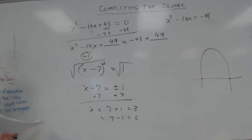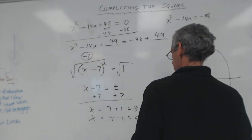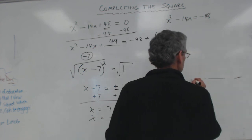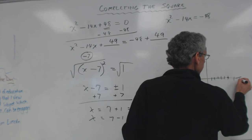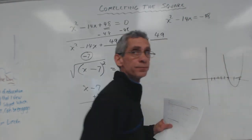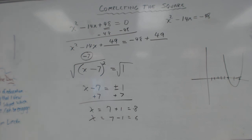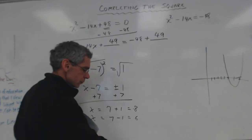You with me? And so this tells me where it crosses the axis, right? Here's my thing, 1, 2, 3, 4, 5, 6, 7, 8. Boom. It's a happy face parabola, so I know my parabola is going to look something like that. You see what I mean? You get it? There you go. Okay.